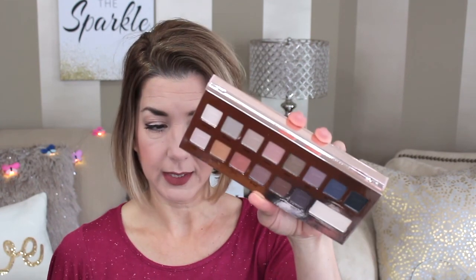And I'm just hoping that this palette actually turns out to be a fave of mine. So I'm pretty excited to try this palette for the week.